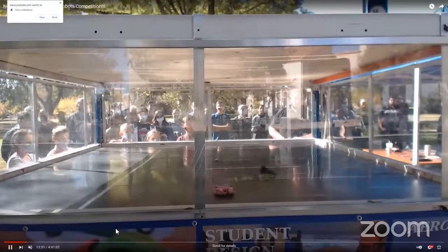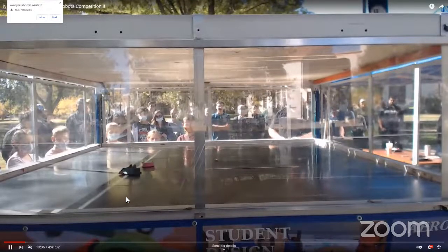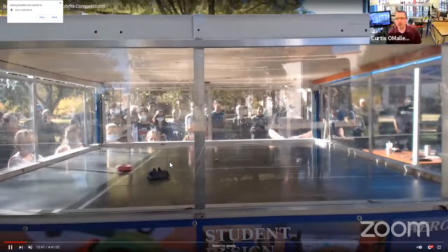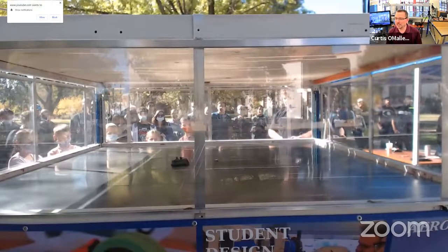We got a couple questions that came in, and one of them has to do with knockouts. What's the point system that you guys use in BattleBots? So I'm going to let Thomas take that one because he's actually one of the judges Saturday.